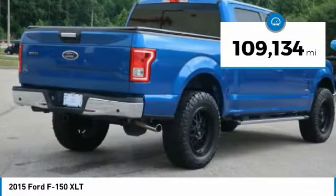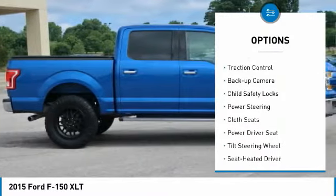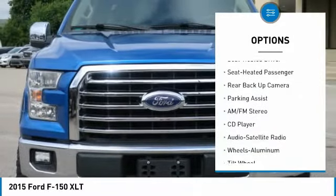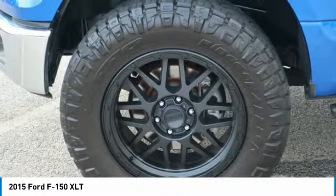Here are some of this vehicle's great options: bed liner, aluminum wheels, running boards, traction control, backup camera, child safety locks, power steering, cloth seats, power driver seat, tilt steering wheel. Come take a test drive today.